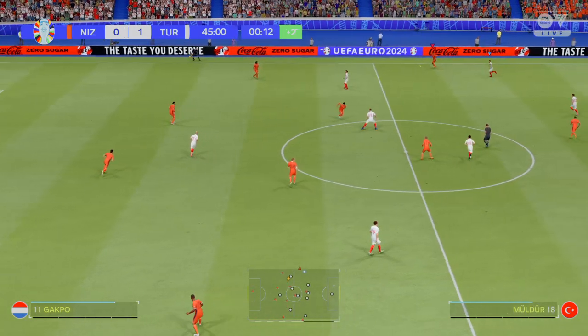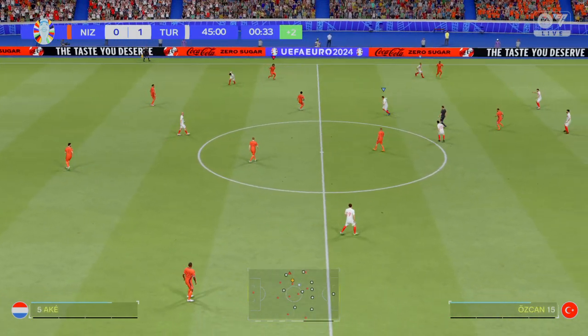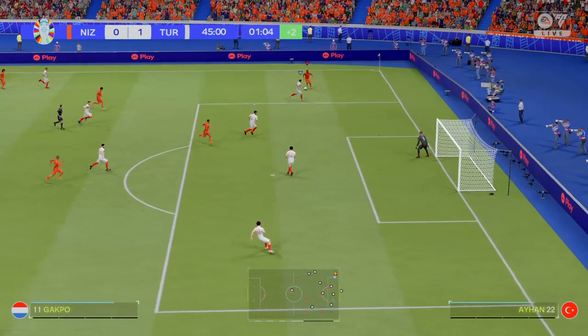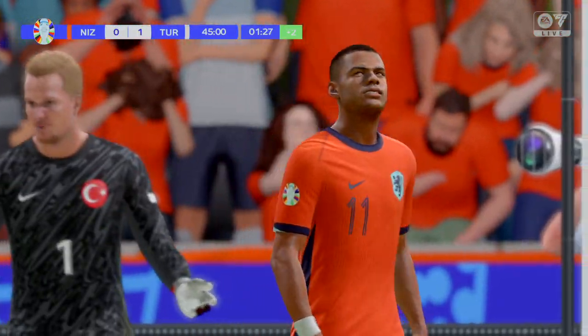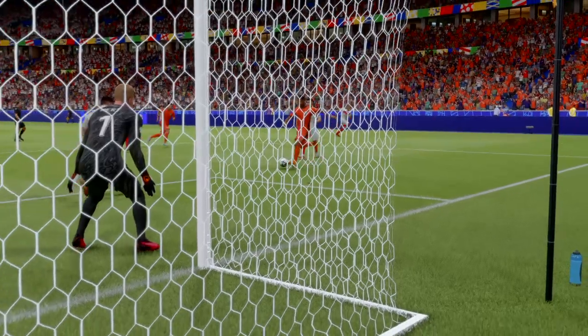Well, adding up all the stoppages, we will have 2 extra minutes. Reinders. Gakpo. He could pick out a teammate. Oh, magnificent save! Well, he's just pulled off a great save there. What reaction from the goalkeeper that was.